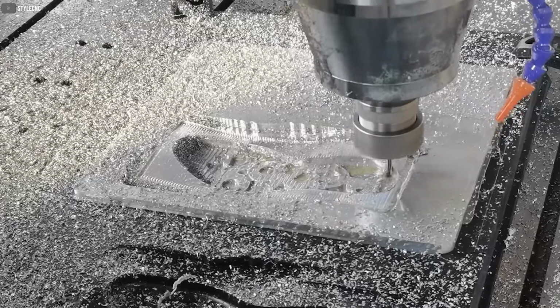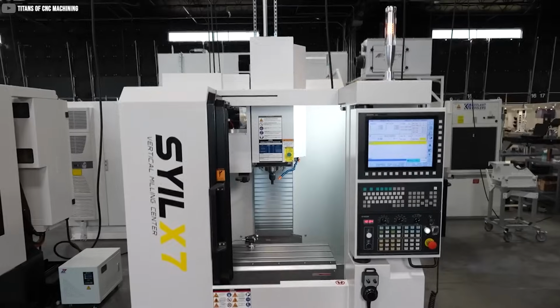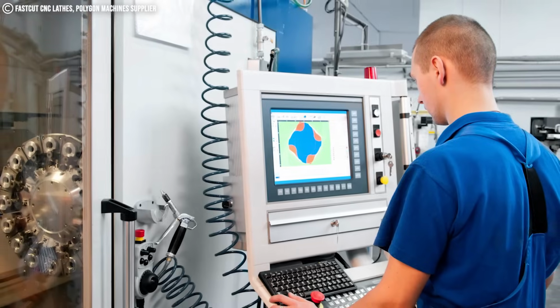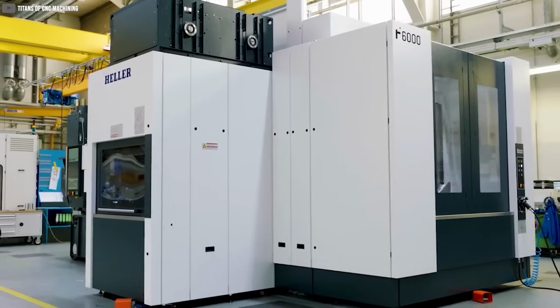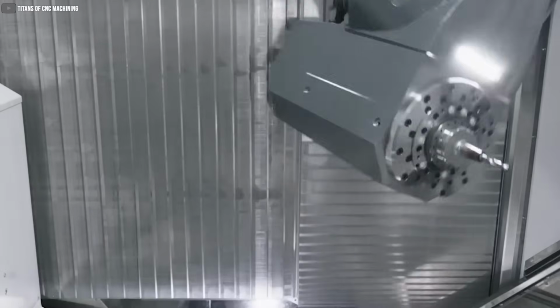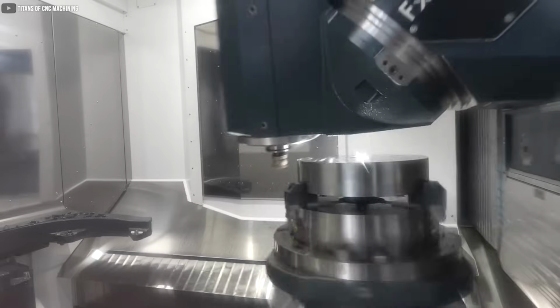On the cutting edge, pun intended, China's latest CNC machines are equipped with AI and IoT, Internet of Things, capabilities, making them smarter and more efficient than ever before. These machines can analyze data in real time, adapt to changing conditions, and even predict maintenance needs before a breakdown happens. This means less downtime, higher productivity, and better quality, all while saving money.